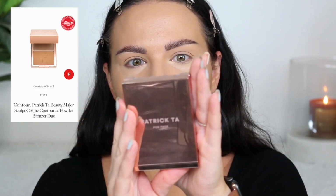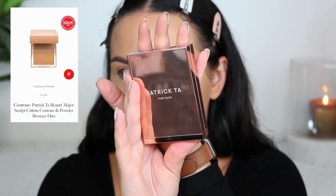Then for bronzer, contour, this doesn't surprise me at all, honestly, with the amount of hype it had. And for me personally, it wasn't my favorite just due to the color, and I've had other formulas that are a little bit easier for me to work with. I am the rare exception for that because the majority of people love this. And this is the Patrick Ta Dual Face Cream Contour and Powder Bronzer Duo.